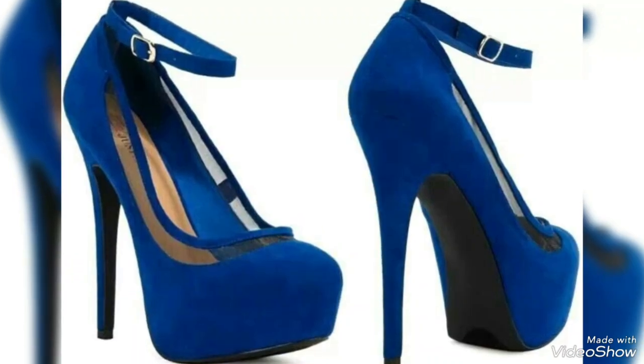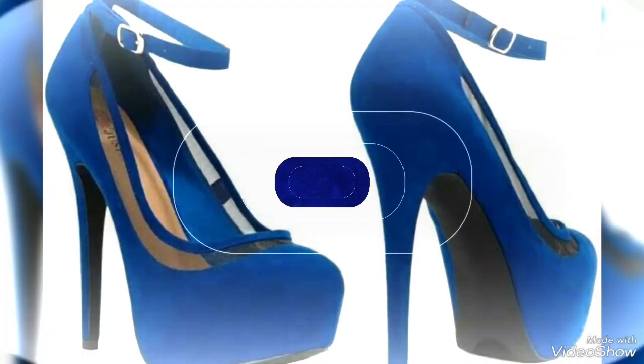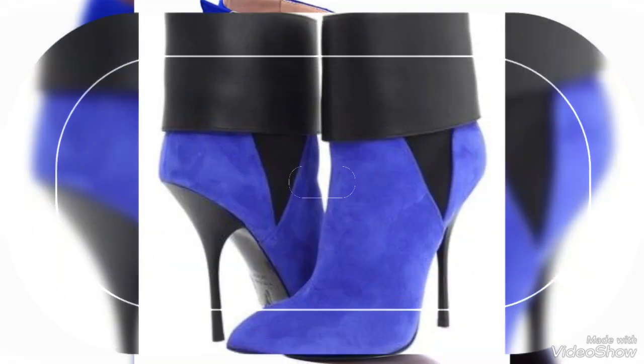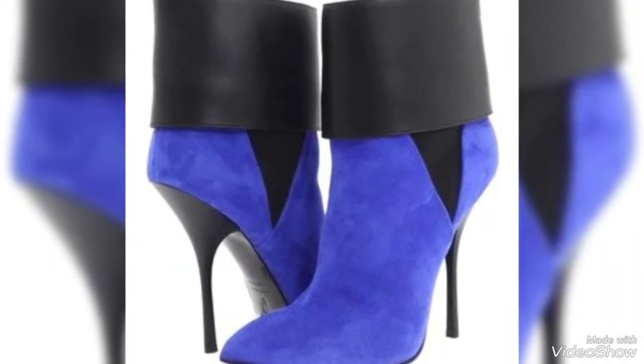Next we will discuss its color variations. Blue heels come in different shades of blue such as navy blue, royal blue, cobalt blue, baby blue and turquoise. The specific shade of blue can significantly impact the overall look and versatility of the heels.